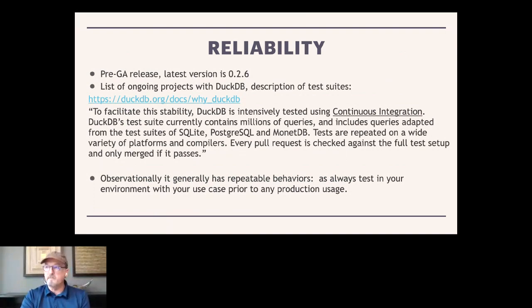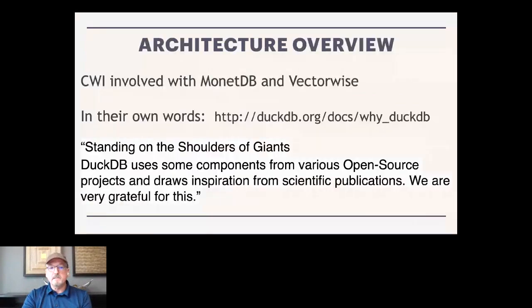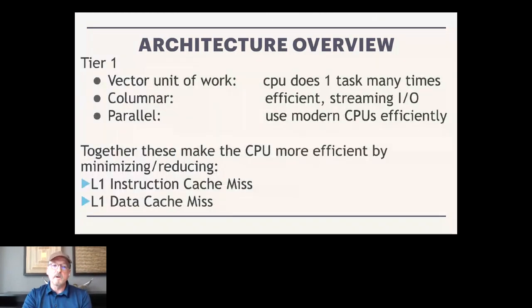From my usage, it has generally very predictable behaviors, but as always, test before you use. A little bit of a background slide. The team that built this, the CWI Institute, was involved with building MonetDB and VectorWise. They talk about the technologies they use with DuckDB, building on top of existing technologies. Architecture overview: vector, column and parallel are core to many systems for efficient CPU utilization.